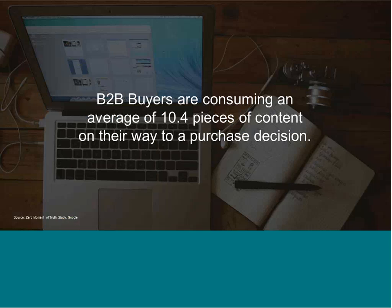Now, there are lots of studies on how many pieces of content it actually takes to engage a consumer or a prospect, and from the Google Zero Moment of Truth study, we remember that buyers are consuming an average of 10.5 pieces of content on their way to a purchase decision before they're actually ready to make that purchase. There's a study from Demand Gen that says that B2B buyers will specifically consume 2 to 7 pieces of content from a particular vendor before they're ready to talk to a salesperson or make a purchase. So you have anywhere from just a couple of opportunities to reach your prospect with your particular style of content to up to 10 opportunities.